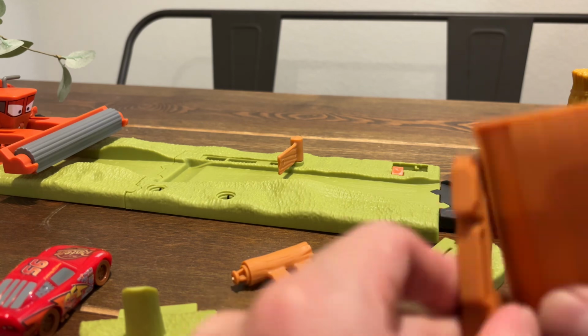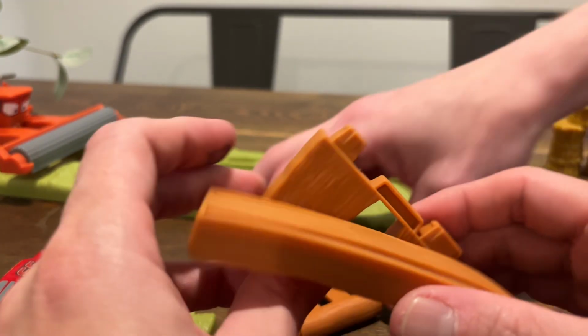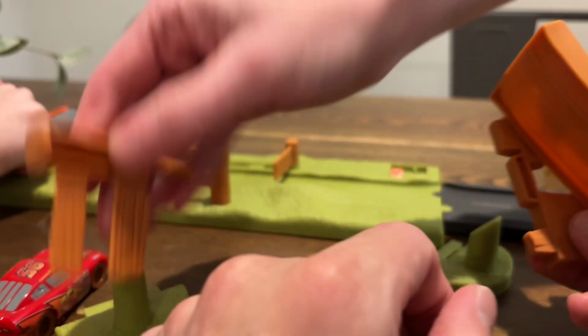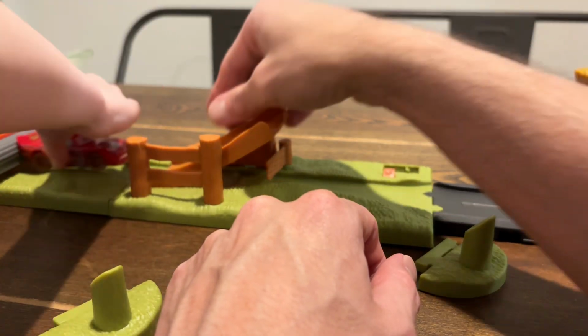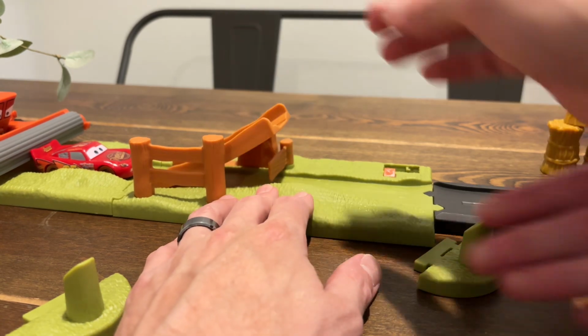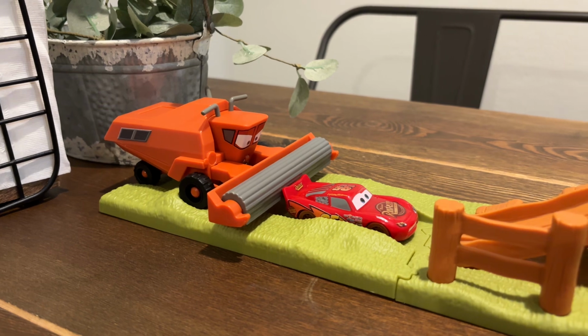What is this? This is the ramp, I think. The launch, right? Where does it go? Does it go here? No. Oh yeah, look. We have the breakaway. So this is where he takes off. And so, we got Frank. We got Lightning. We got the Evel Knievel ramp.